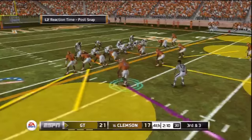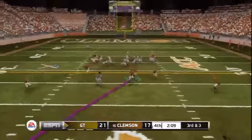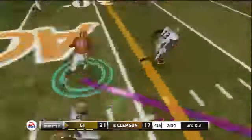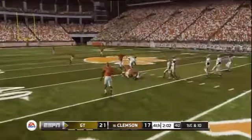There's no receivers out wide. Just wings in the back and tight ends. And it is a throw anyway. I'm not covering my guy. We've got to stop this. No! Why is no one helping me?